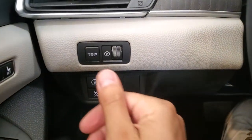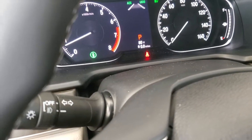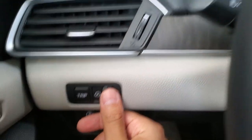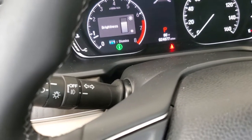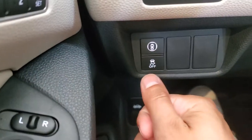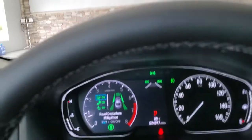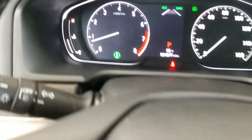Looking down to the left side here, we have a trip button. Pressing that cycles the trip computer down at the base of the screen. If you hold it when you're on one of those trip odometers, it will reset it. To the right of that, we have a small scroll wheel here, which allows us to adjust the brightness of the gauges and the backlighting inside here for the gauge cluster. Down below, we have a button to turn off the traction control, which is on by default every time that you start the vehicle. And we have a button here to access, like we saw earlier, those driver assistance systems quickly.